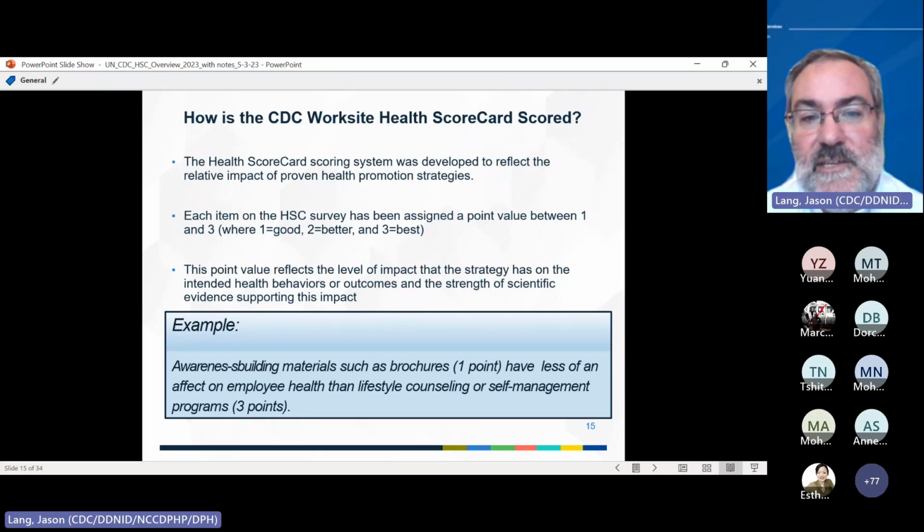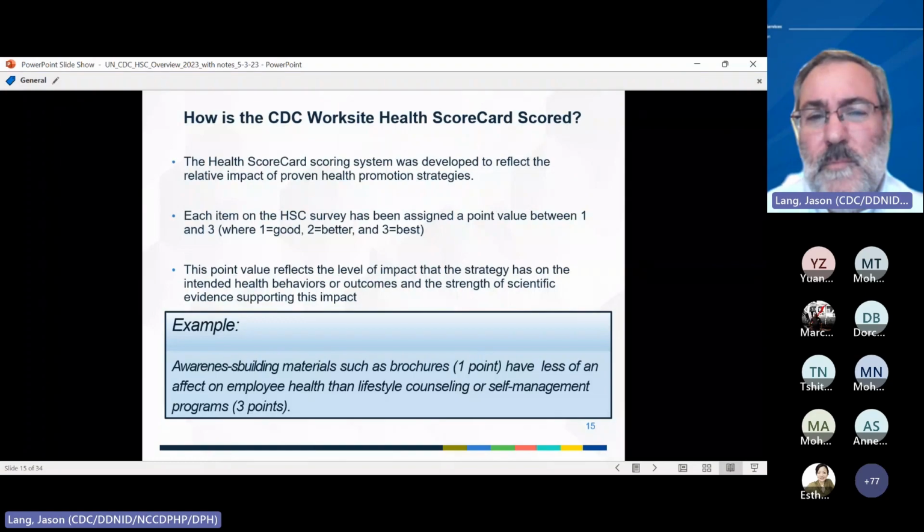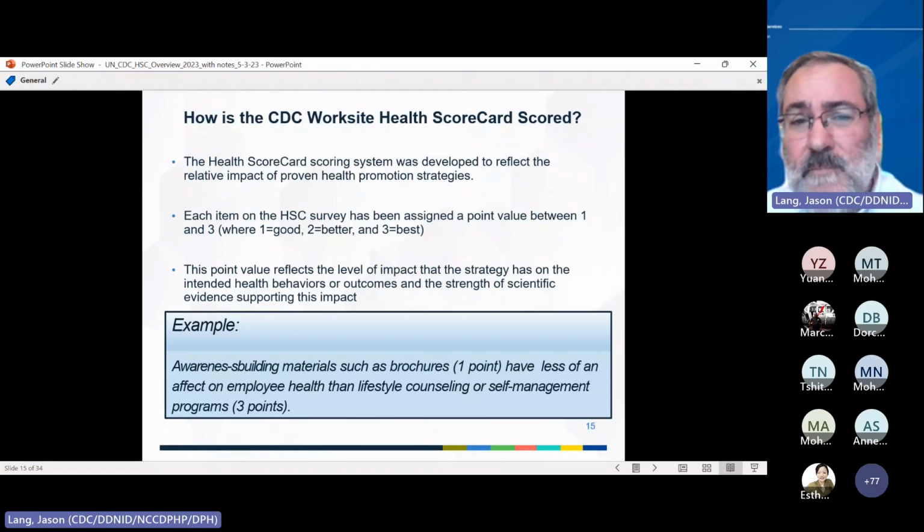Several of the strategies differentiate themselves in terms of their complexity and how they're implemented, or how much they cost, or the time involved to either staff them or plan them out and implement them. So we take those things into account to give each item on the scorecard a score between 0 and 3.